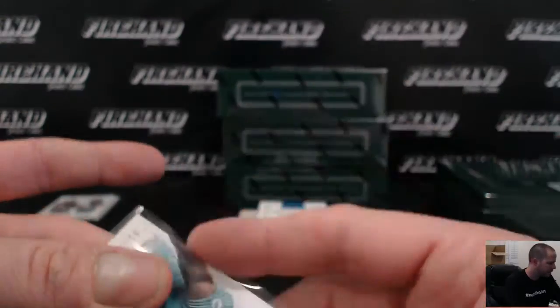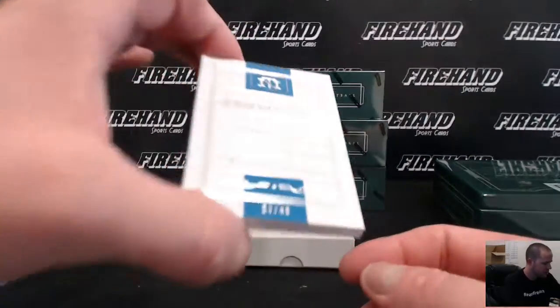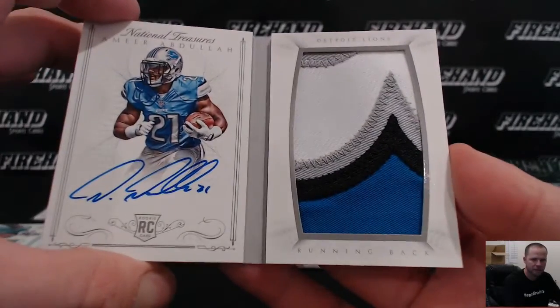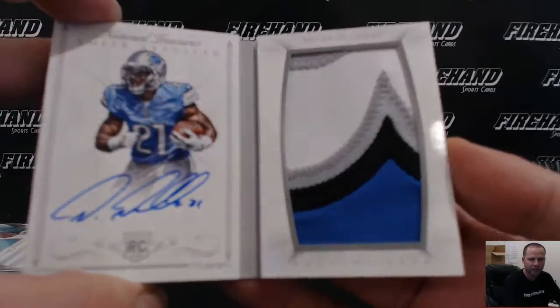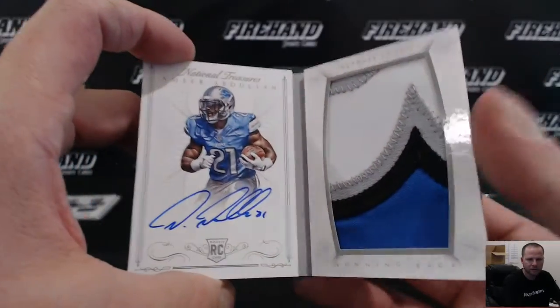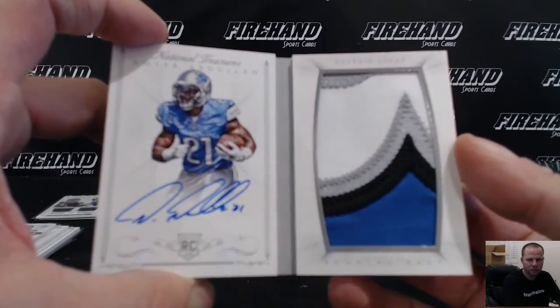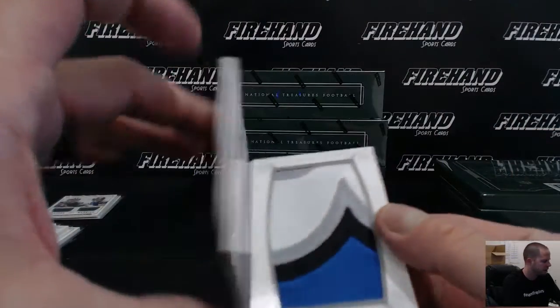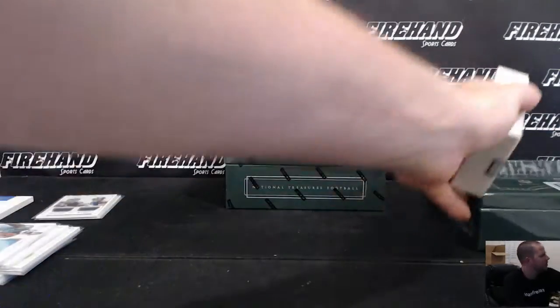And the book, number 27/49, Amir Abdullah. Not even number 99, number 49 for Jay Husker. There you go. Nice one there. Nice looking patch. You're very welcome, man. There's your Husker. Got one.